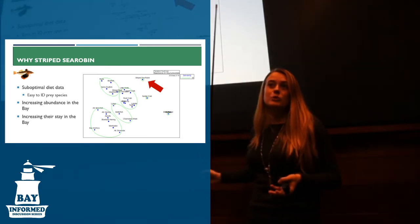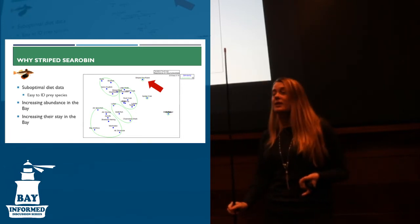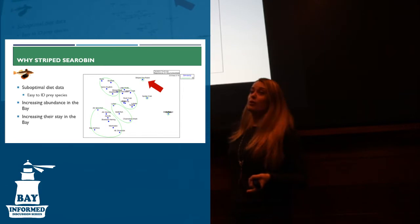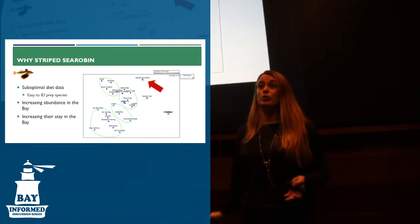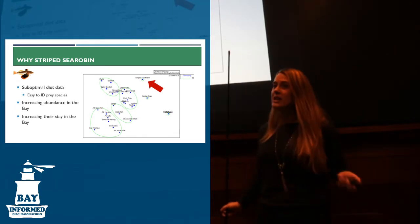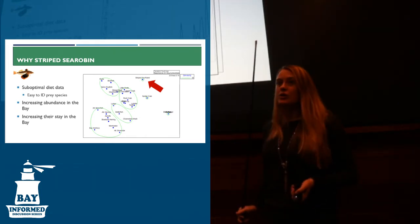So this was with diet data from offshore, most of it from the 80s. Clearly this was not likely to represent what they were eating in Narragansett Bay, and we didn't even know which group to put them with for the model. So we needed this data. But besides that, they're really increasing in the bay.